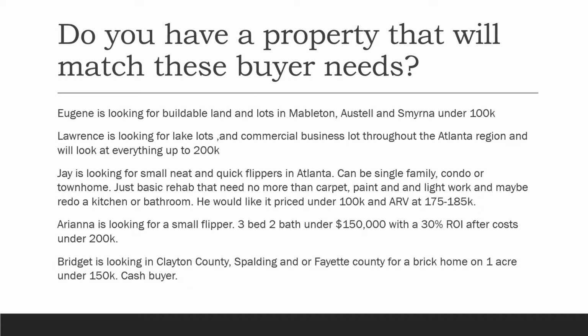And then I have Jay also looking for some flippers. So if you've got something quick and easy, carpet, paint, appliances, maybe a kitchen, maybe a bathroom, with an ARV of that 185. He likes to keep the ARVs under 200 because they sell pretty rapidly. So if you have a property that you're holding, if you're a wholesaler even, if you're an investor, if you're a realtor, and you have something that would fit, it doesn't really matter where it is. It's just about the numbers.